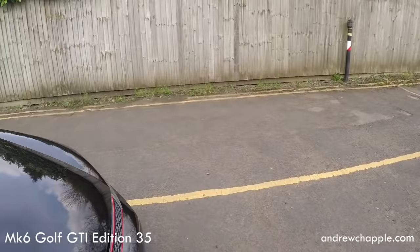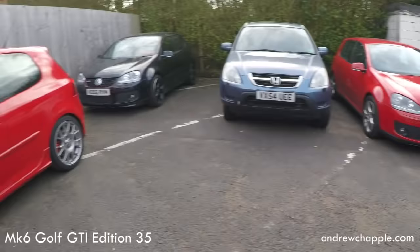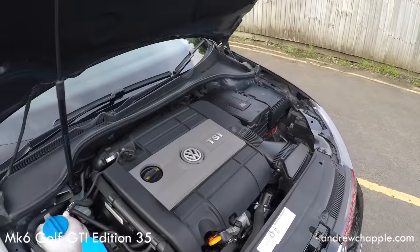So the big difference between this and the normal GTI is that whatever it says on the bonnet, don't believe it, this is a TFSI. It goes back to the engine in that, and it's pretty much the same engine as that. That's the BWA coded engine. This is CDL, I believe. Yeah, CDL. So CDL is actually the same engine as in the Scirocco R, but the software's different on this, so it runs a bit less power.